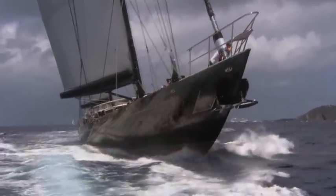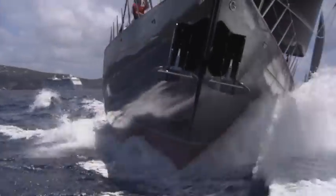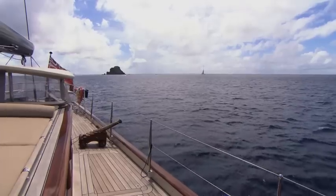It's one of the few boats racing with a grand piano on board. Right. Welcome aboard Superyachts. Fire in the hole!